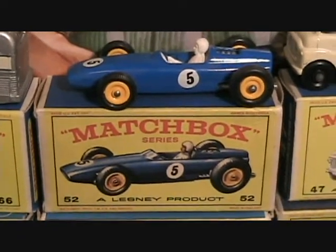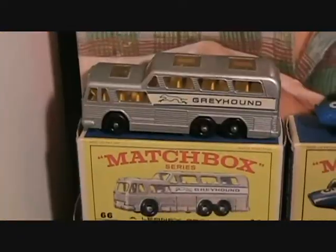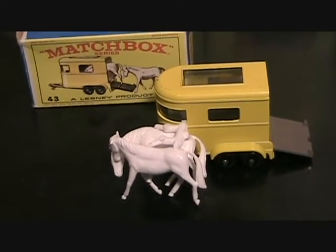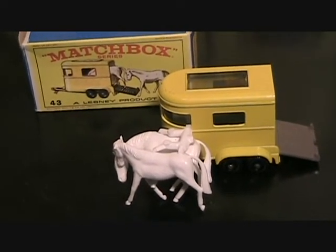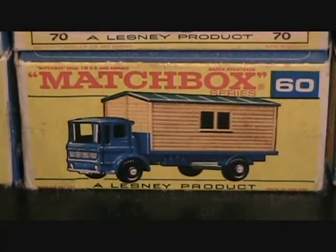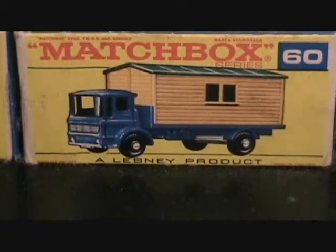This race car was always one of the favorites. It's kind of a neat Greyhound bus. I have this interesting pony trailer. The horses are still on the sprue, so it's a nice mint condition example of this. I have to see what this one looks like, so we'll take it out of the box.